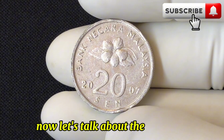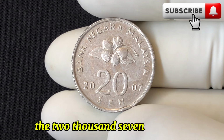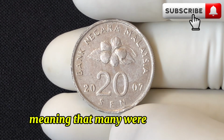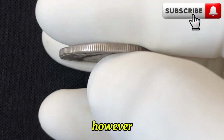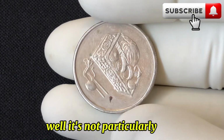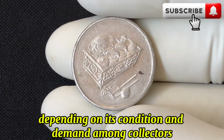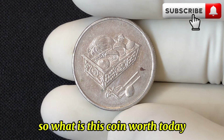Now, let's talk about the numbers. The 2007 Malaysia 20-sen coin had a significant mintage, meaning that many were produced and distributed. However, while it's not particularly rare, its value can fluctuate depending on its condition and demand among collectors. So, what is this coin worth today?